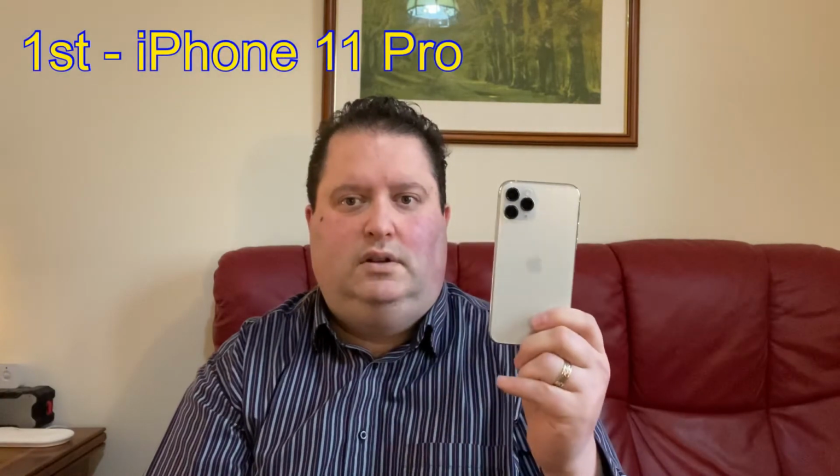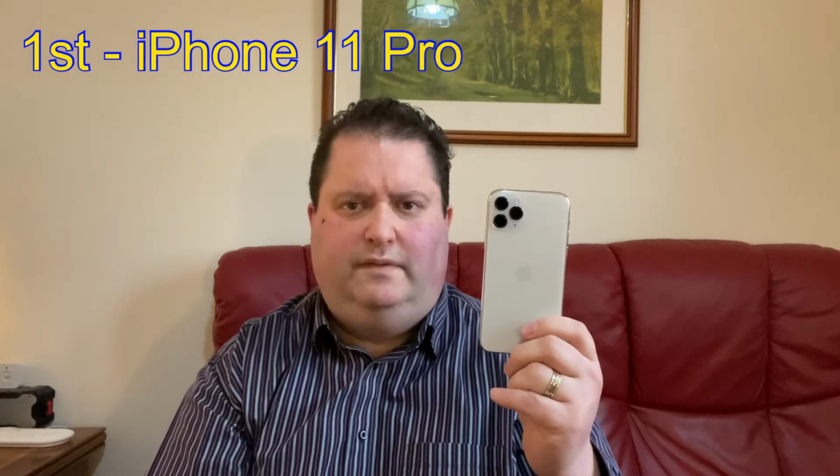So if the iPhone 11 Pro Max is at number 2, what on earth have I picked as number 1? Are you ready for this? So number 1 in first place, just taking the case off. Number 1 goes to the standard, the smaller, the iPhone 11 Pro. And why have I picked the 11 Pro as number 1? Well, let's put the case back on so I don't drop it, because these things are quite slippery.